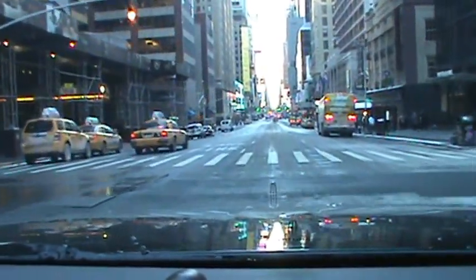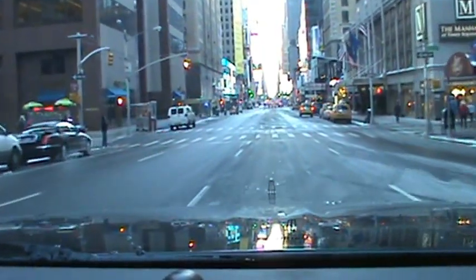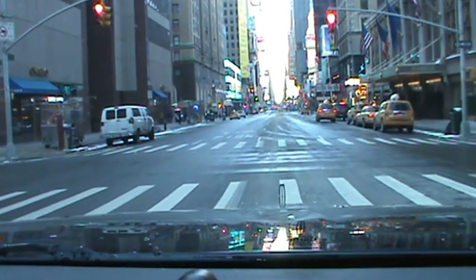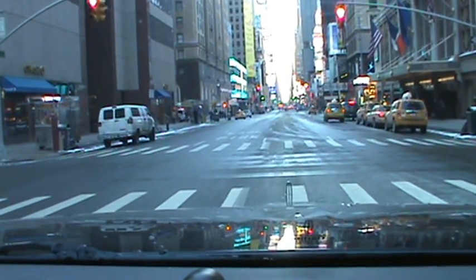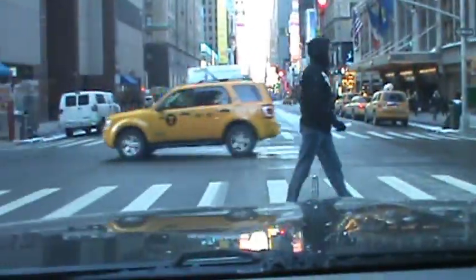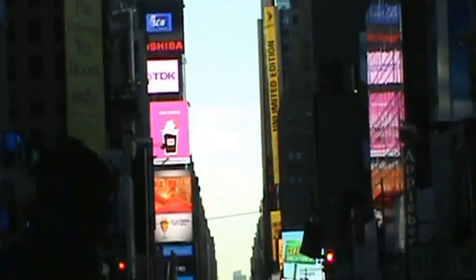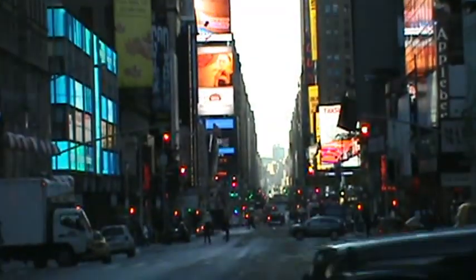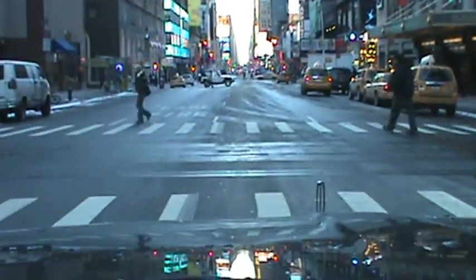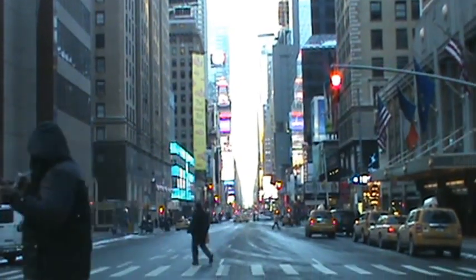Once again, we're traveling south, just passing 53rd Street. And now we're coming to a red light at 52nd Street. And I'm just going to zoom in. I'm going to move the camera a little bit to the left here. And I'm going to zoom in a little bit more towards the square itself, towards Times Square. Most people will certainly recognize that as being Times Square in New York City. I'm also going to move the camera angle a bit so that it's angled up.